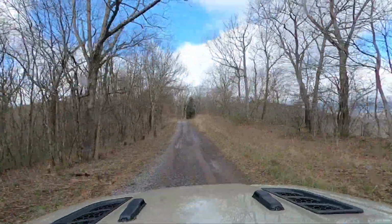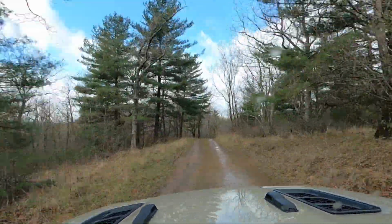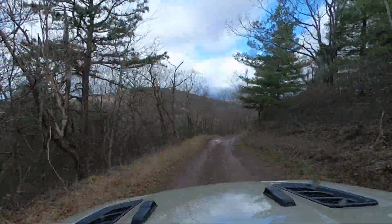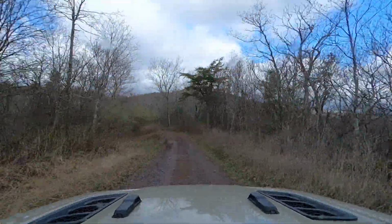Those are campgrounds, like camping areas. Anywhere you want to camp in the George Washington Forest is pretty much cool, other than you can't camp at the ranger station or at the bathrooms or whatever. They allow open camping. So whatever looks nice, like right there, you can camp there if you want.